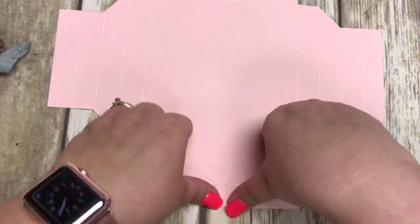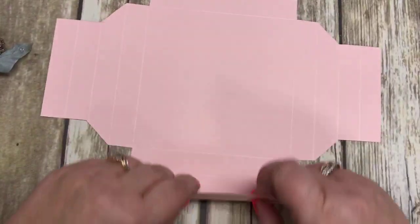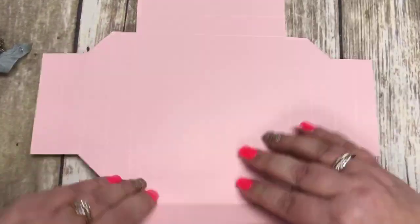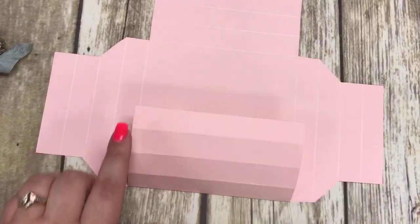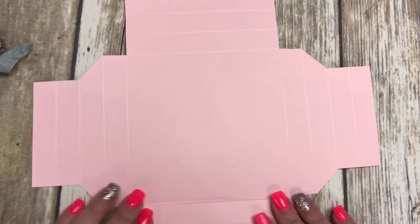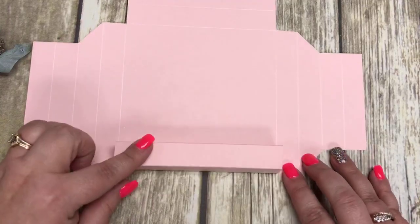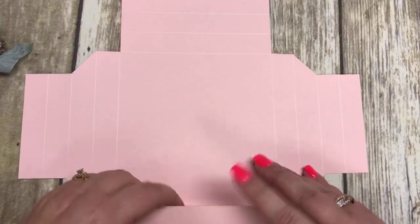You're going to fold on all of these. So I'm starting with the two that do not have any kind of the funnel look, the two straight edged. And what we're going to do is fold these all up like so. Okay, and you're going to want to make sure you get a really good fold on those. Basically we're going to be gluing them up like that. Can you guys see that right there? So not hard at all.